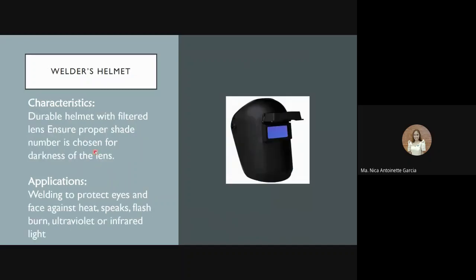So if there are welder's goggles, there is also a welder's helmet. This is the most common one that we see. So what is the characteristic? A durable helmet with a filtered lens. It is filtered, so you can also lower it here, and then the filtered lens. Ensure the proper shade number is chosen for the darkness of the lens.